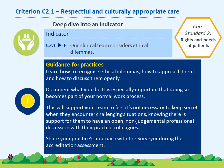C2.1 is mandatory. Our clinical team considers ethical dilemmas. You notice the word "considers", which is important. Now, some guidance around this. Firstly, you need to think about what is an ethical dilemma?